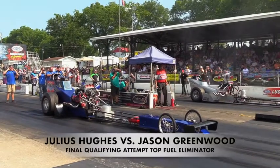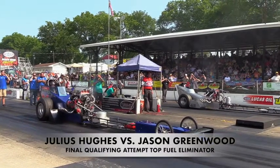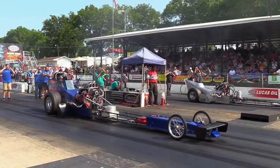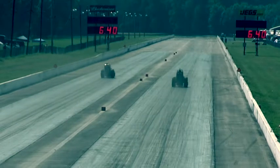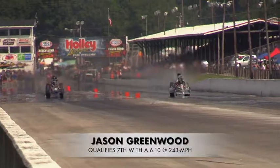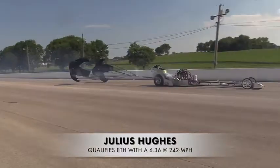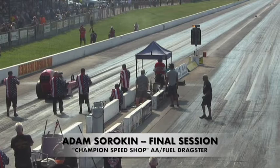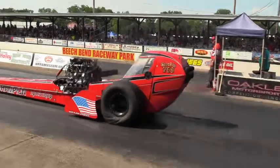Julius Hughes and Jason Greenwood now have a chance to mix it up with the creme de la creme. You hear Julius Hughes with the pedal clutch, the soft lead, but ultimately ends up 8th and last. He'll take it. He will take it. And being 8th and last sometimes is okay because you did qualify, and I tell you what, there's no shame in that.